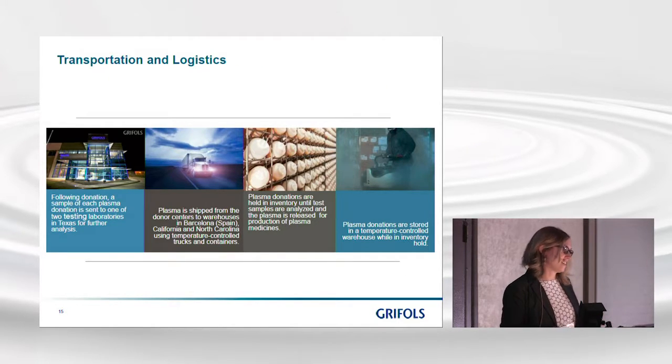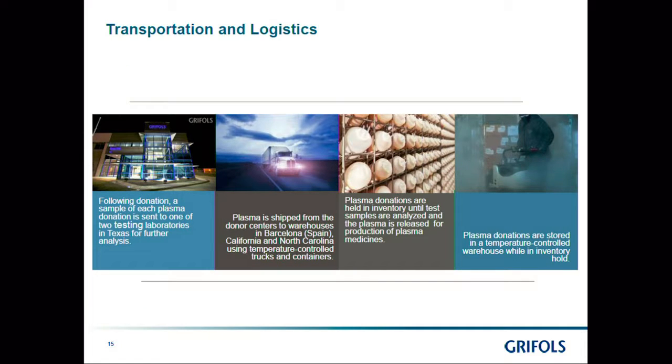So transportation and logistics. As you can well imagine, if we are collecting 26,000 donations daily that have to be kept and maintained at strict temperature controls, this is quite an undertaking. Following every donation, as I said, a sample of that donation is sent to one of the 2 testing centers in Texas. And the rest of the donation is transported from the donation centers to our warehouses in temperature-controlled tractor trailers or containers. And the plasma donations are held in inventory until the test results have been analyzed and that specific plasma donation has been released for manufacturing.